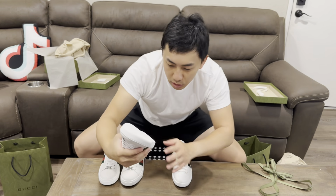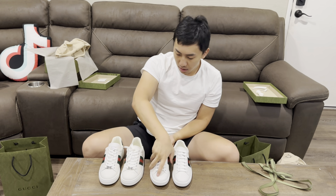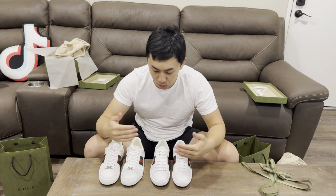I think the sole on this one is way more interesting as well. I really like the sole on this one. I love the little knight in the crest. That's really cool.